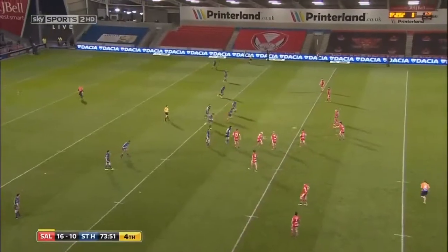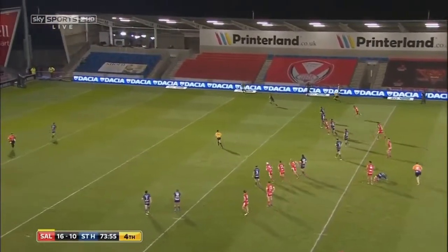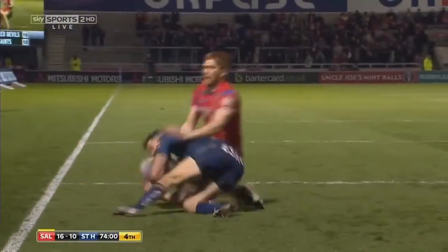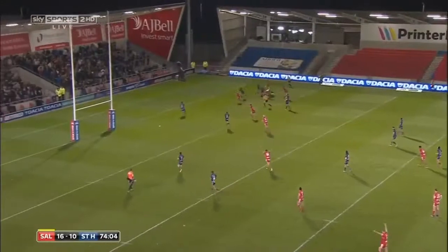2006, their only appearance in the playoffs. Gareth O'Brien was thinking about one of his drop goal specials then. That's a nice kick, though, into space. Behind Ryan Morgan. Oh, the ball has come back. 6 to go. No need to panic.